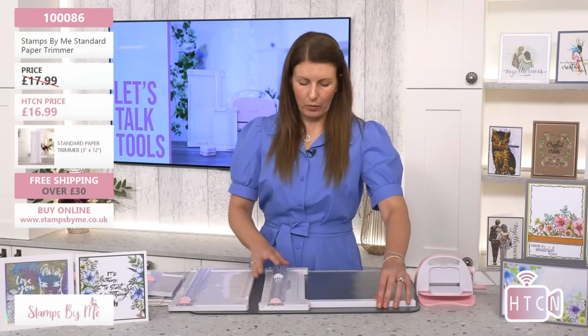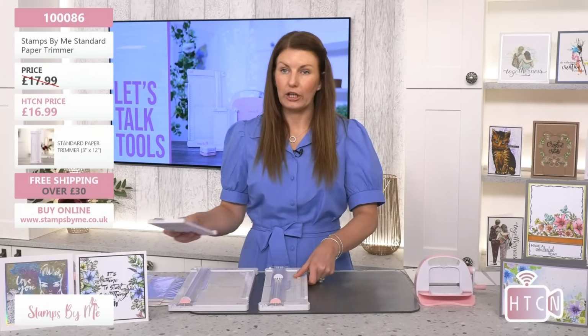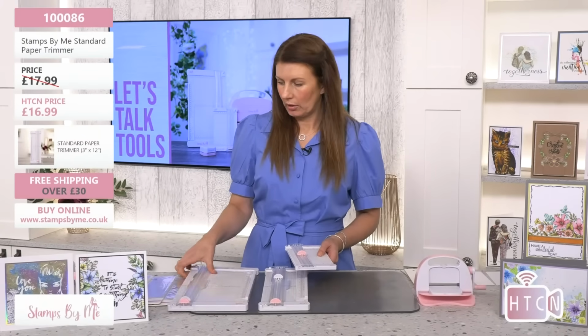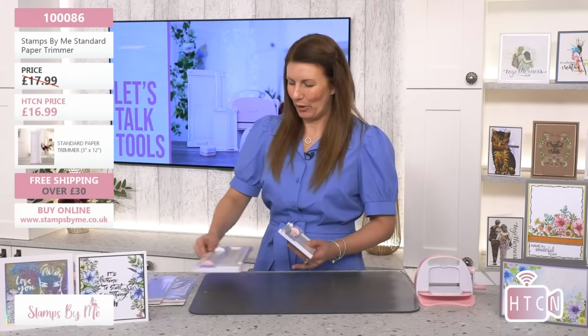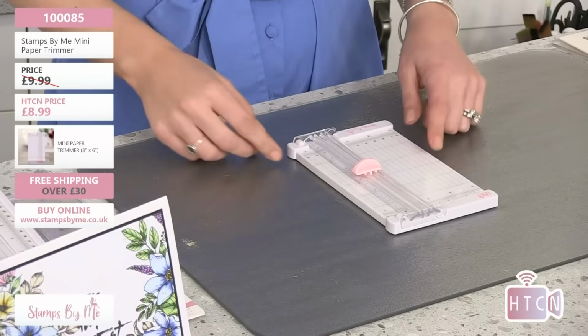Now, these two small ones are perfect for your craft bag and on the go. Perfect for your clubs. This one, the big one, will probably stay on your counter or at home, because it's not massive, but it's bigger. So let's just show you the little mini, which has been super popular. So we have the little mini here, look. And again, it's still got the feet on the base, so it doesn't rock.